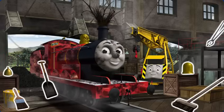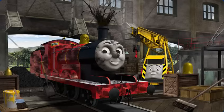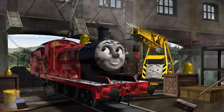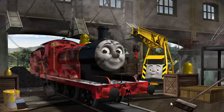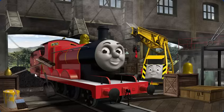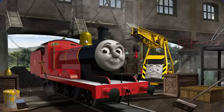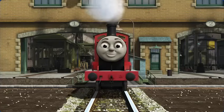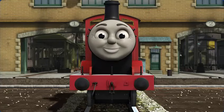James is covered with soot and his funnel is clogged with twigs and his dome is broken. Great job, but there's still more to do. James is covered with soot and his dome is broken. Great job, but there's still more to do. That's right! James is ready to get back to work.